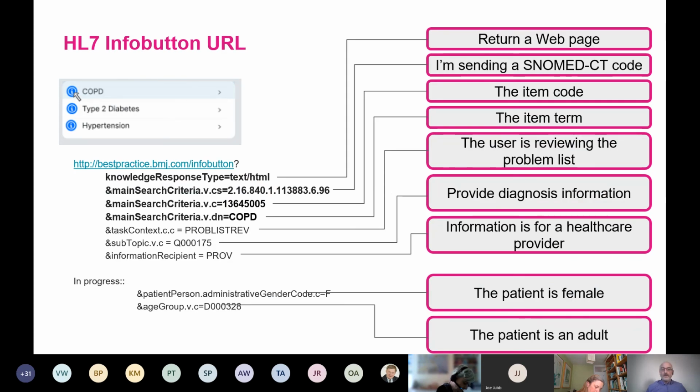For those who want more technical detail, at its core it's just a URL which embeds some anonymized user context as parameters in that URL. So when you click on that link, there's a URL with lots of parameters behind it, which basically say things like, please return me a web page. I'm going to send you a SNOMED-CT code. Here's the code and the term. The user's actually reviewing a problem list at the moment. Can you provide some diagnosis information to this user who's a healthcare provider? The patient's female and the patient's an adult. It's those last two we're in the process of implementing at the moment, but those other parameters are already there within the best support for Infobutton.